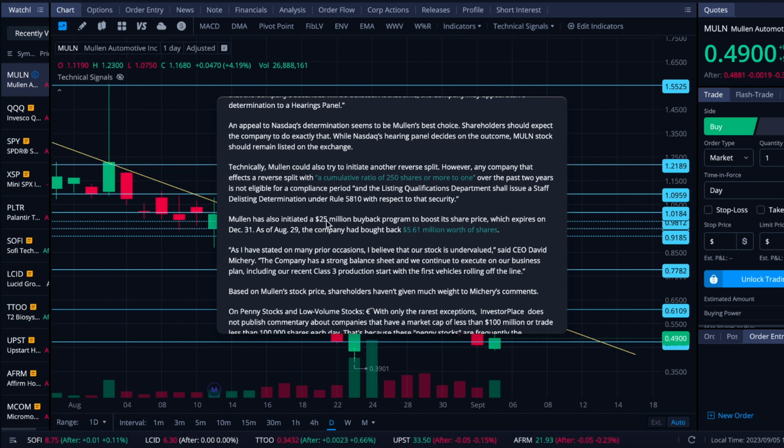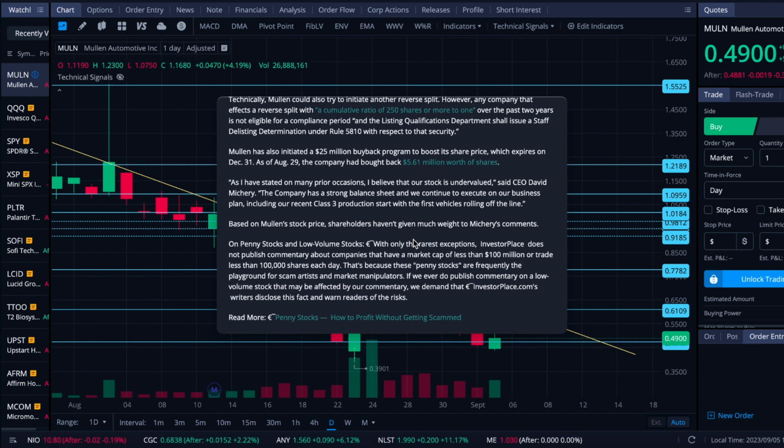They also initiated a $25 million buyback program to boost its share price, which expires on December 31st. As of August 29th, the company had bought back $5.61 million worth of shares. CEO said, "As I've stated on many prior occasions, I believe that our stock is undervalued. The company has a strong balance sheet and will continue to execute on our business plan, including our recent Class 3 production start with the first vehicles rolling off the line."